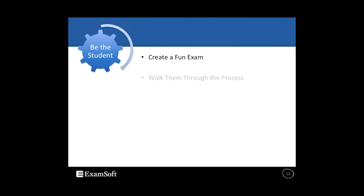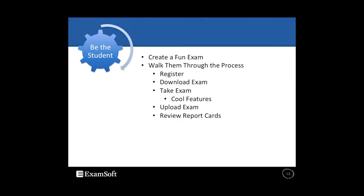They'll play with the timer, and on pictures that we upload, I have them zoom in to details on each of the pictures. So they're seeing and experiencing this and getting ideas for how they can use this in their classrooms. And then after they take the exam, we have them upload the exam and then view their report cards, which is really fun because we make it a competition.